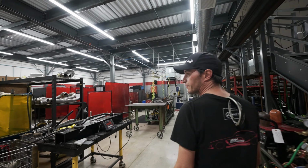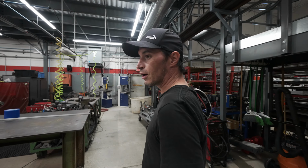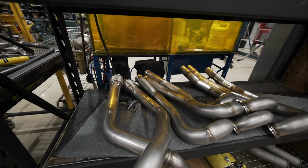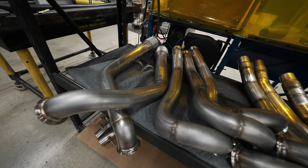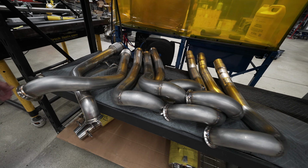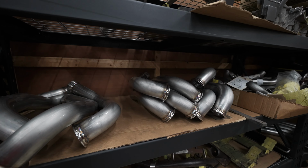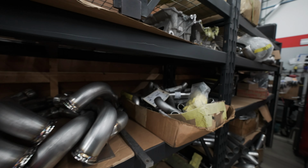Oh, this is our fabrication area? Yeah, this is our welding and fabrication area. So all of our exhaust is made in-house. These are some of the downpipes that are completed. This would be for a brand new G63. Wow. How many people are in here at a time building downpipes and exhausts? Four.